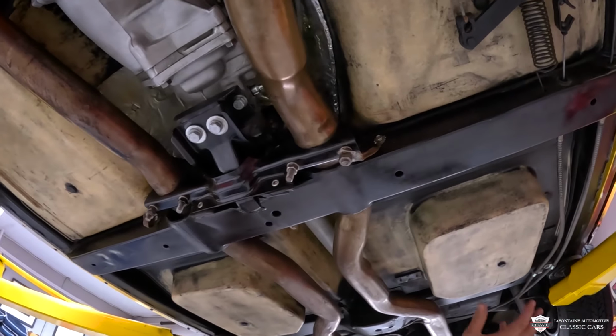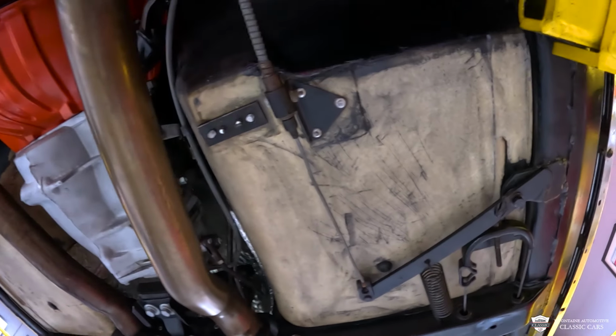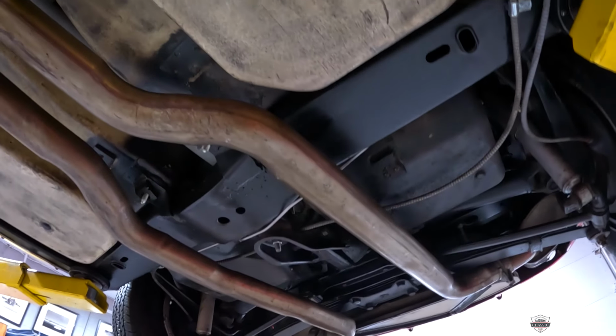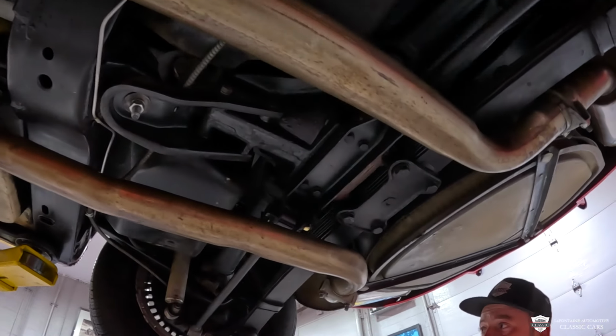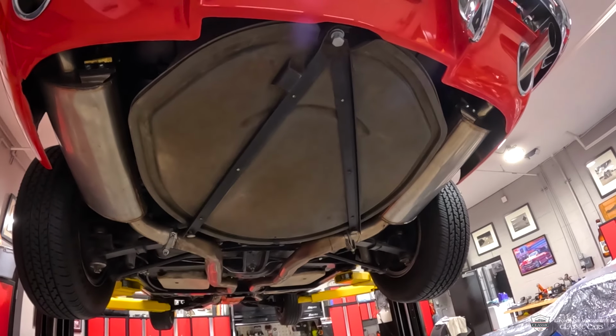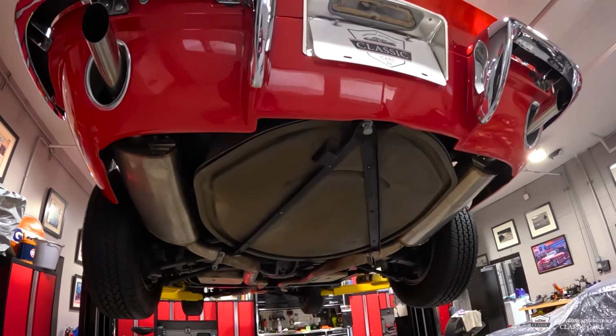Our floor pan here, these fiberglass bits, they don't look like they've ever scraped the ground, which is a huge plus. Those look very good. We have a stainless steel exhaust from the manifolds back, which is cool. Our independent rear suspension looks good. Muffler's exiting nice, and we do have a fifth wheel up underneath this cover.